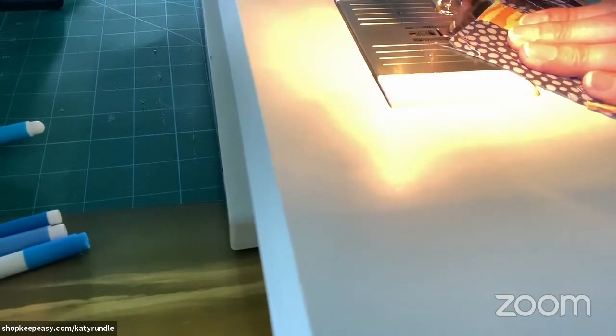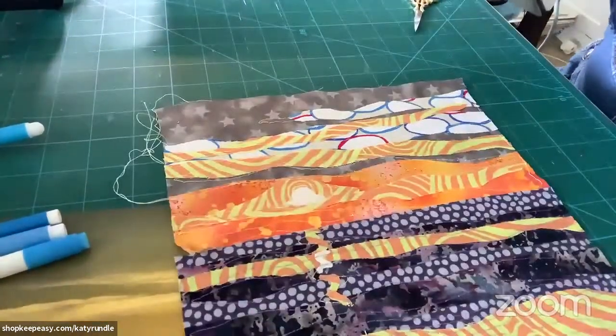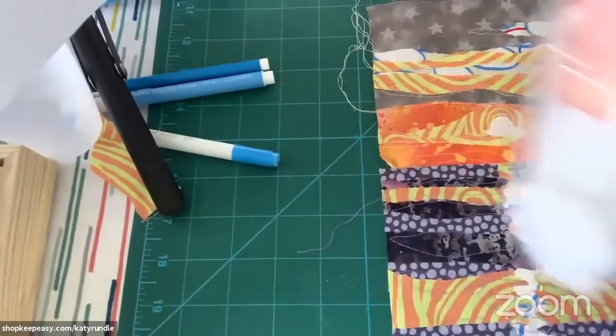Okay, I'm going to move the sewing machine out of the way so that we can just talk a little bit about the stitching that I've done so far. Move this up, move it up. I'm just going to, again, give it a little press.